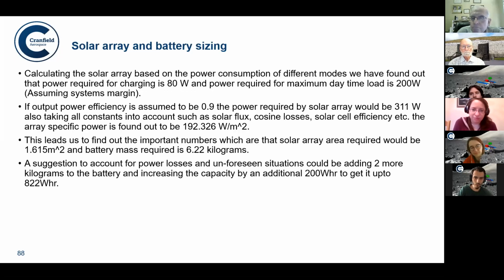In the next slide, we have the calculation that I did for the solar array and battery sizing. Without taking too much time and going into too much detail on the numbers, I can say that the important numbers in this calculation are the solar array area required, which would be 1.615 meters squared, and the battery mass, which is 6.22 kilograms.